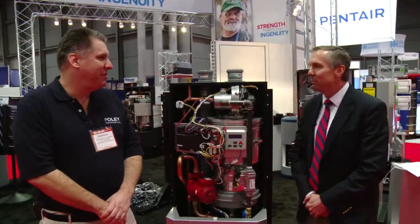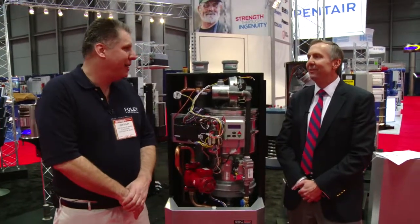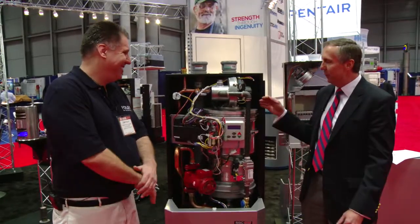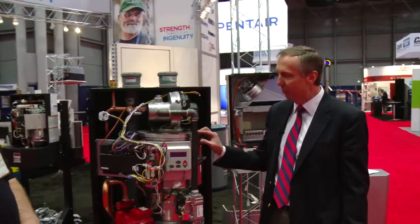So what I want to do today is talk a little bit about the 299 boiler. And as you recall, we showed you a little precursor of this boiler a year and a half ago, 2 years ago? A year and a half ago, I saw a beta test of this boiler at my shop when you came down, and now it looks like it's all put together. So tell me about it. It is. This is our 299,000 input capacity product.